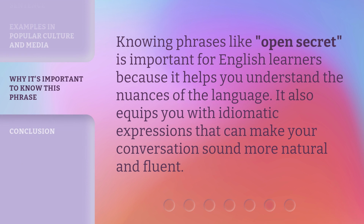Knowing phrases like open secret is important for English learners because it helps you understand the nuances of the language. It also equips you with idiomatic expressions that can make your conversation sound more natural and fluent.